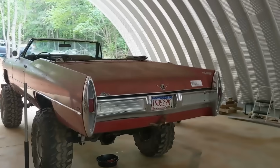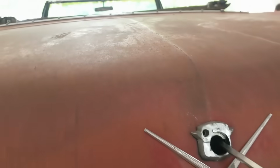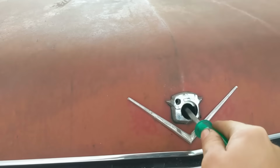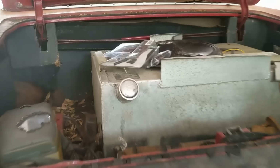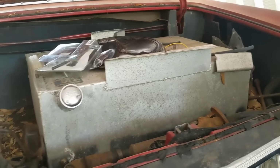I like it. We have pulled the Cadillac into the center of the shop where we got room to work around it. And we're going to see what's in the trunk. There we go. So there's a giant aluminum fuel cell that we're probably going to get rid of because that seems sketchy to me. This is apparently out of an RV or something.